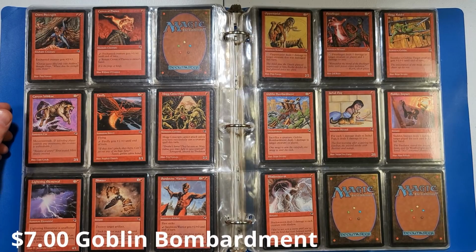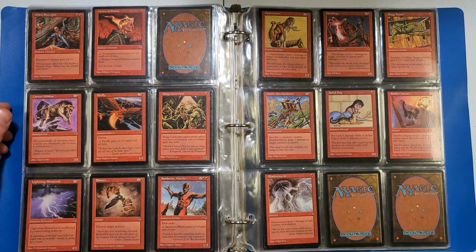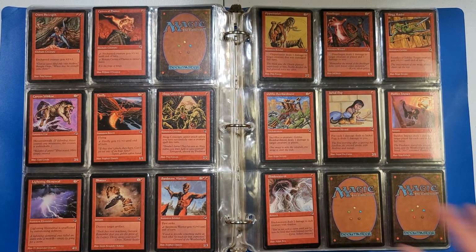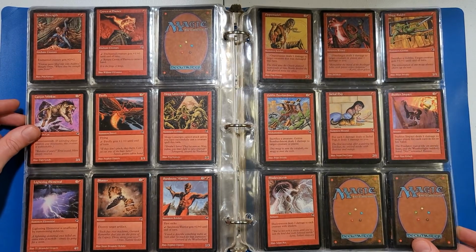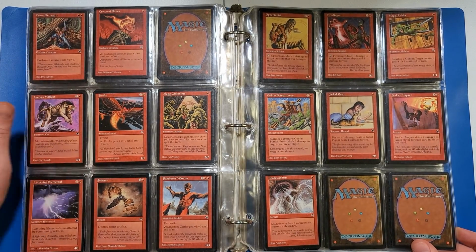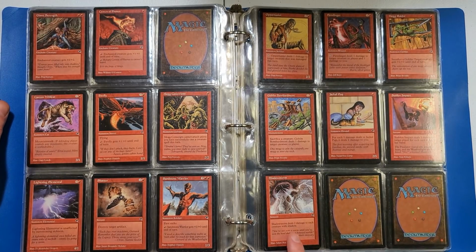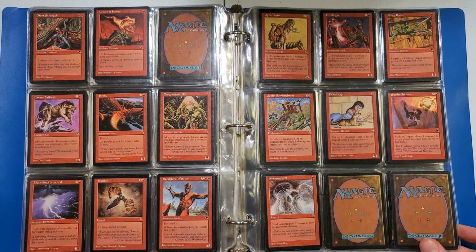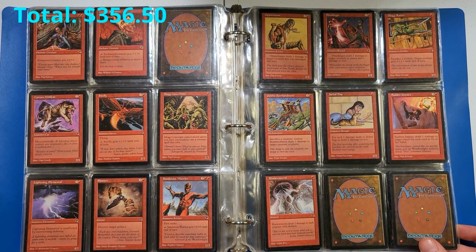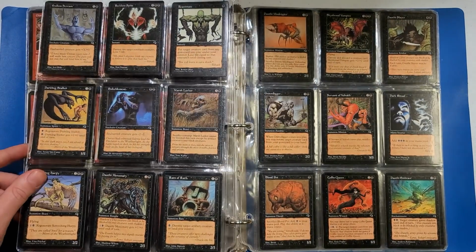Sacrifice a creature, Goblin Bombardment deals 1 damage to target creature or player, really, really cool. You can do that as many times as you want, so you get a crap ton of goblins out, just start sacking them, boom, boom, boom, deal all the damage so it's lethal, really cool. Giant Strength, all right, Sudden Impact, Shadow Storm. Deals 2 damage to each creature with Shadow. What was Shadow Storm again? Yeah, Shadow was cool because only creatures with Shadow can block creatures with Shadow. So, pretty neat. Coffin Queen.